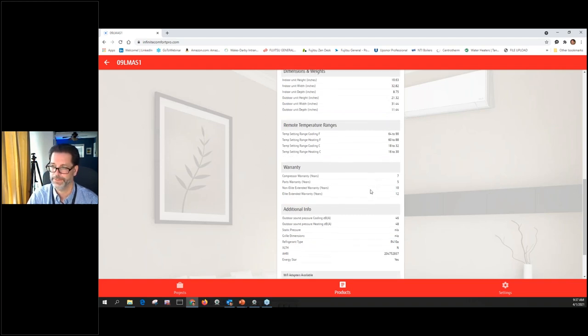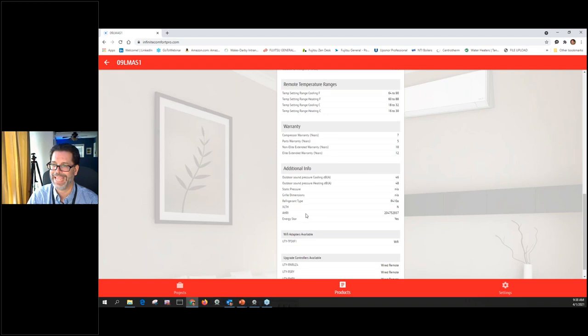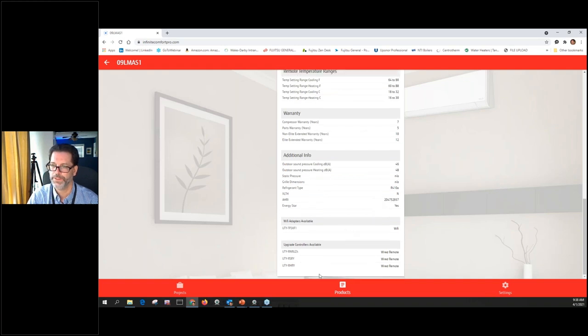Warranties right here. It gives you your AHRI number too if you're filing for a rebate. This is where a lot of people ask, hey, what's the AHRI number? Use the app, it's right there. What model are you talking about? It also shows you down here accessories. What do I have available to add to this? Upsell, same customer. Huge resource in this one platform.